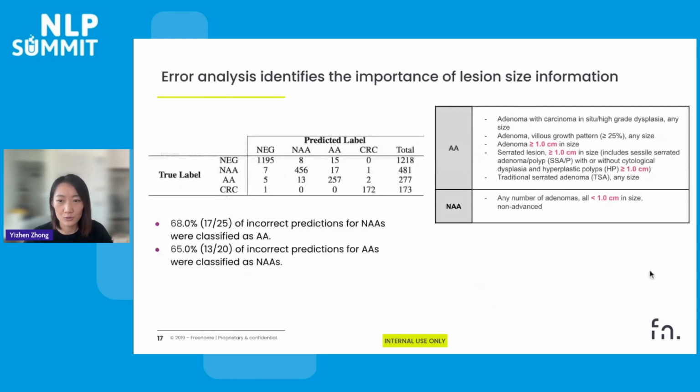To identify the source of incorrect predictions, we performed error analysis based on BlueBERT's classification results. We found the misclassifications are usually confusions between AA and NA. For example, 68% of the incorrect predictions for NA are wrongly classified as AA, and 65% of the incorrect predictions for AA are wrongly classified as NA. Therefore, it's critical to improve the separation between AA and NA. So how to do that?